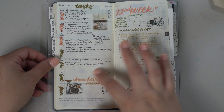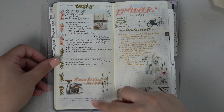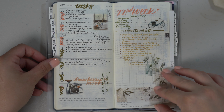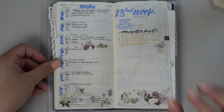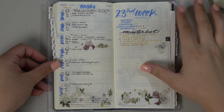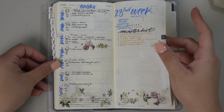Moving on into the weekly section, these stickers are from Sterling Ink. I went with kind of like a pink and olive color, and I really like this color scheme. It looks really nice. This week, I again used the Sterling Ink stickers. This is from her May subscription, I believe. No, June subscription. And I ended up using more of my fountain pens in all of my planners.